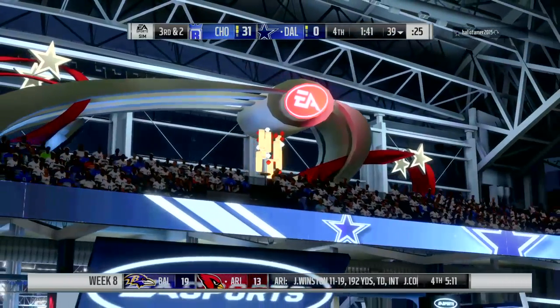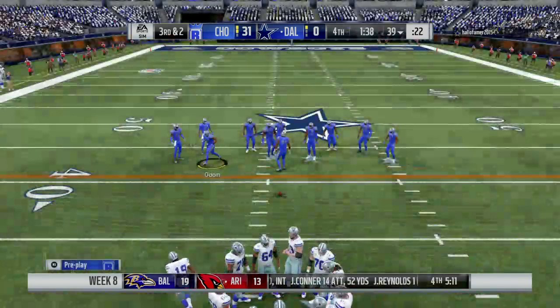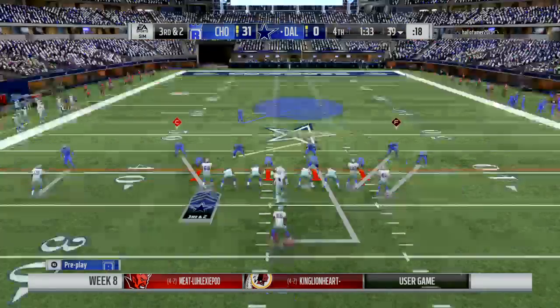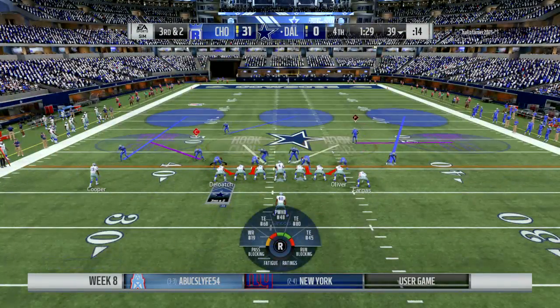Yeah, I think now 3rd and 2, that defense ready to stiffen up and stop that run. The Cowboys on 3rd down. It has been a disaster. 0 for 8 thus far. Here it's 3rd and 2. We got 4. Here we go. 47, 47.